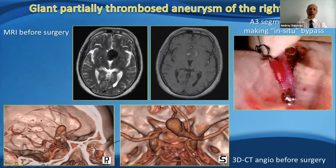You can see a giant aneurysm located at the A1, A2 connection of the right anterior cerebral artery. This is the filling part. These are the A3 segments before making a bypass.